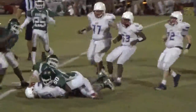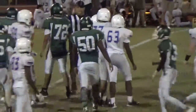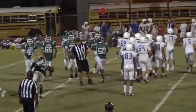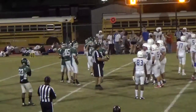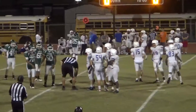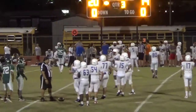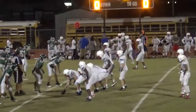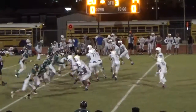Get him. Come on, defense! Garvin on the carry. Number 50, Demontre Sillman on the stop. Another 2 yard gain. We'll see third down, six to go. Come on, get him. On the 48-yard line.